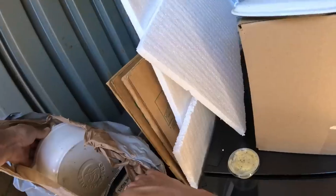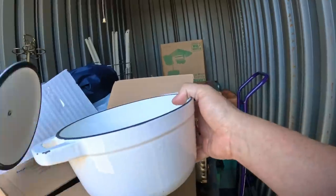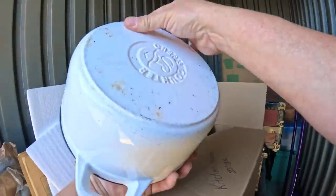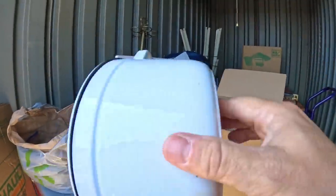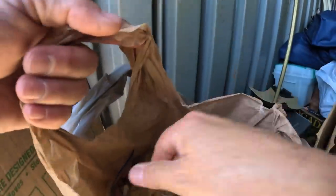Wait, what is this? Chef's counter. This is a cast iron piece right here. Like an enamel over cast iron. That's a nice piece right there. It actually is. It weighs a ton. Chef's counter. I'm not familiar with that. I'm gonna put that aside. That's got some potential. I'll definitely want to look that up. The pasta right here, it can just go to the flea market.